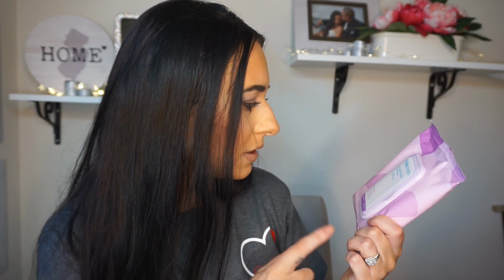Smell the witch hazel in there. They're nice and cooling. I really like this brand. They have so many good things. The Fridamom. Definitely check them out. No harsh chemicals, speeds healing, and reduces swelling.